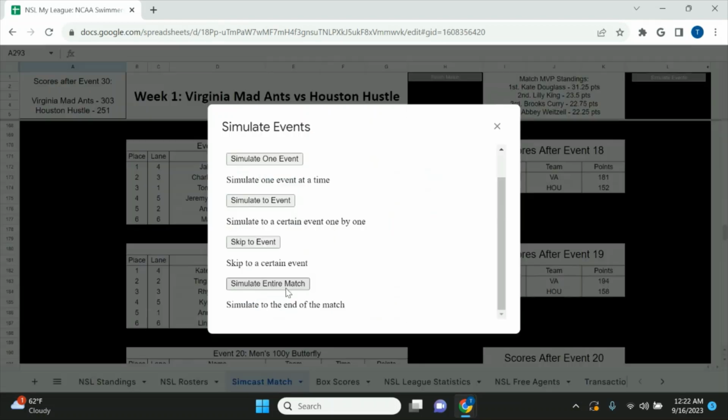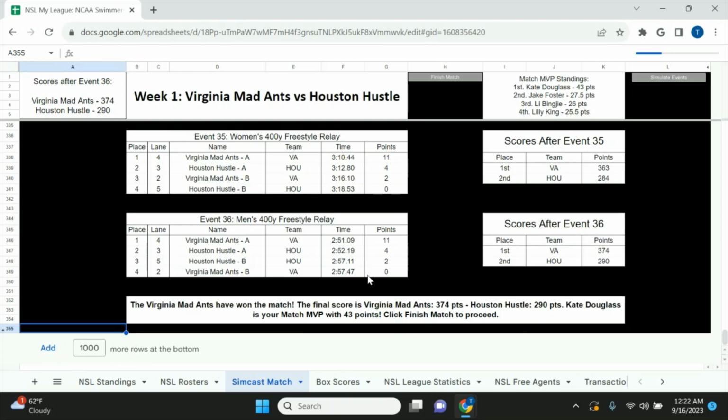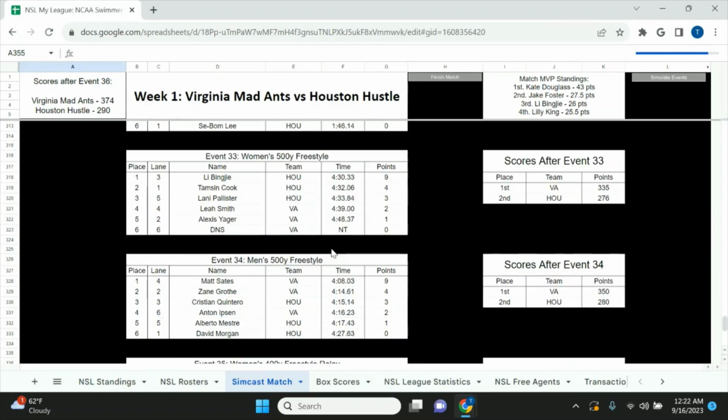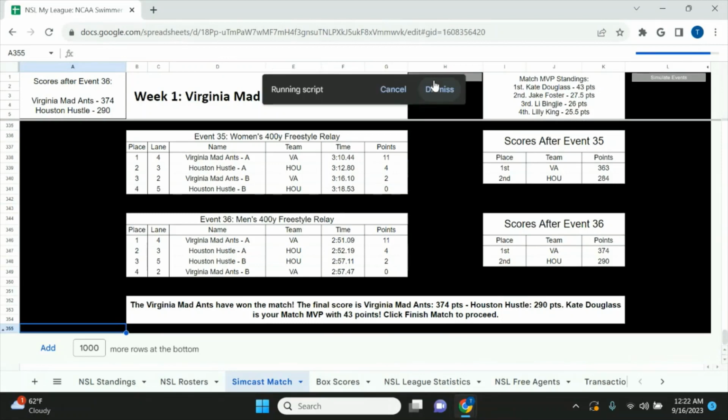That's really fast. And so now I'm going to simulate the rest of this match, and we actually won by almost 100 points there. So about like 80 points almost. And Kay Douglas, our match MVP, with 43 points. So really good for her. Nothing interesting really happened. 4:08 in the 500 free. That's okay. That's really fast. And St. Grothy 4:14. And yeah, that's pretty much it. So that match is over.